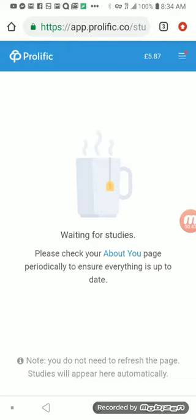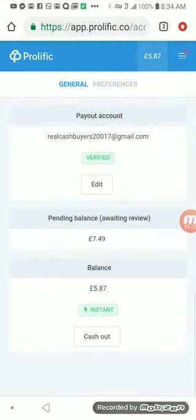It's very easy. As you can see, my balance is £5 and 87 pence, which is British money, right? And I'm going to convert it to USD once I receive it. So they'll send me PayPal. Go ahead and make yourself a PayPal account. Right here, they'll have studies.